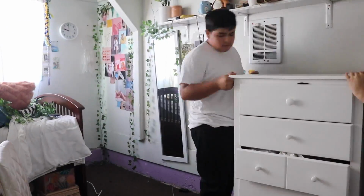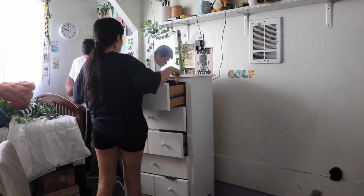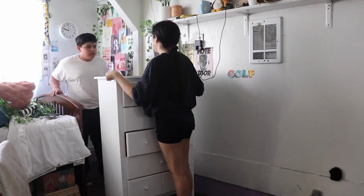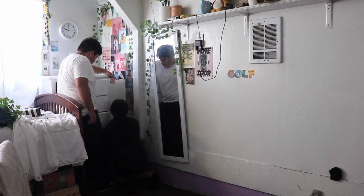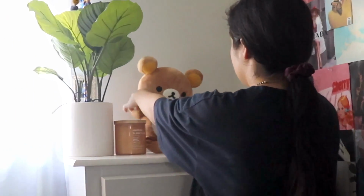This is now the part where I had to call in my cousin to come and help me move the dresser and carry it across the room because my 110-pound self could never. I was a bit scared at first because I thought that the dresser would not end up fitting in that little corner, but luckily it was meant to be and it fit perfectly like a puzzle piece, so that worked out.